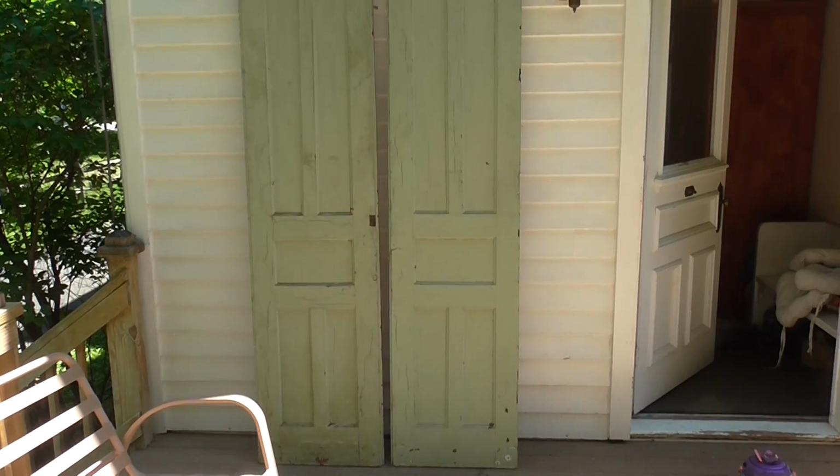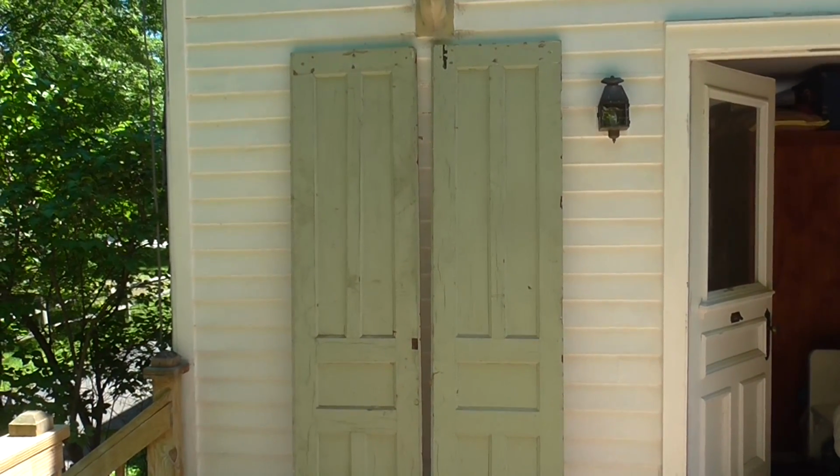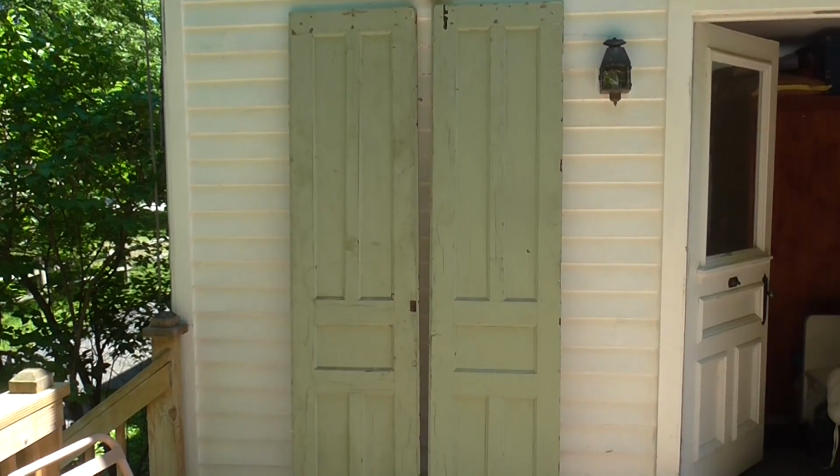But once it's done, I should have some nice old vintage doors for the room. These very well may be original to the house. I'm guessing they were pantry doors, but I don't know that for sure. There's the set of doors. I think that's going to work fine, and they're in reasonably good shape too. It will require a little bit of hole filling and a few other things, but it should work.